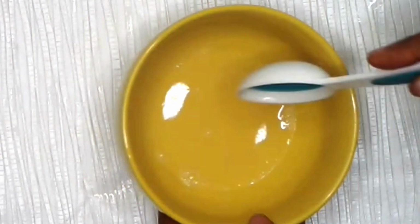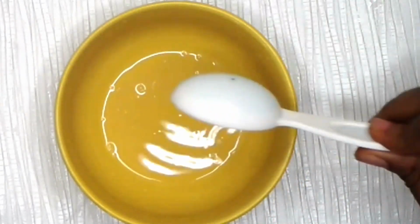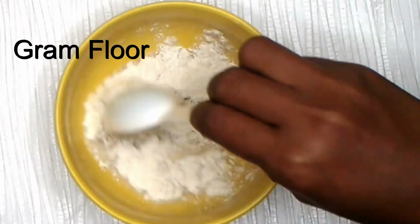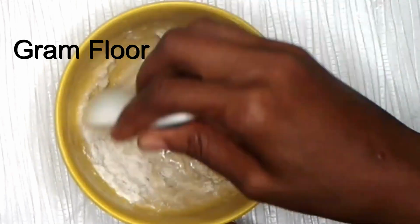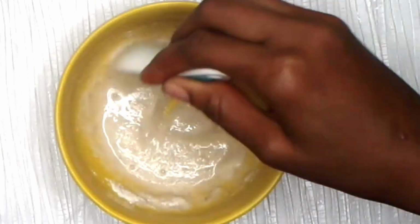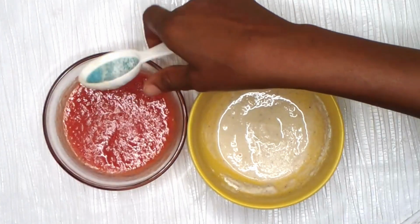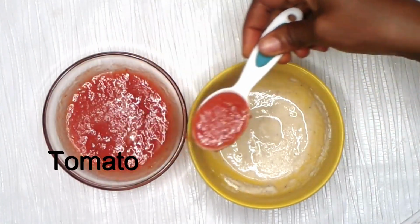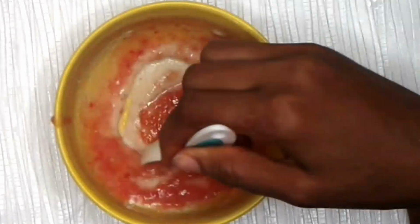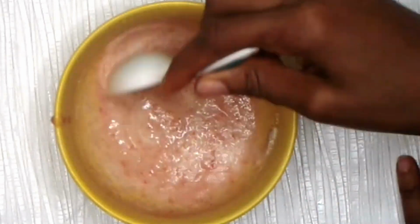So this should be equivalent to 1.5 tablespoons. The next thing I'm going to be adding is gram flour. We are going to be needing gram flour again for the second time. I told you the benefits of gram flour earlier in this video. So you're just going to go ahead and give it a nice stir and then add tomato paste. I also told you the benefits of tomato paste earlier. So you're just going to go ahead and mix very well to form a very smooth paste.